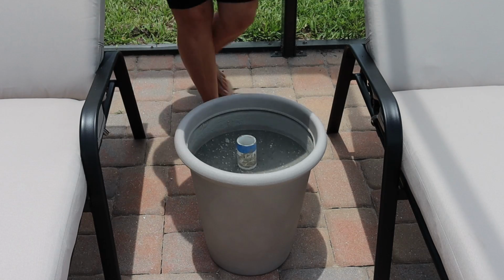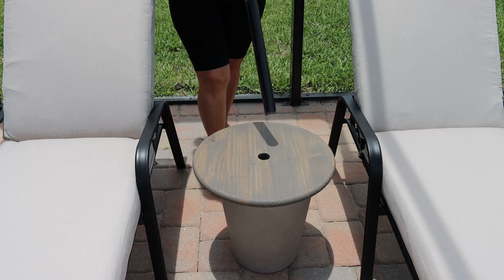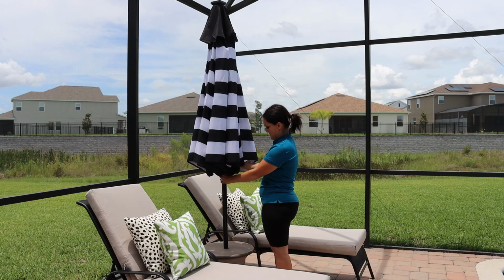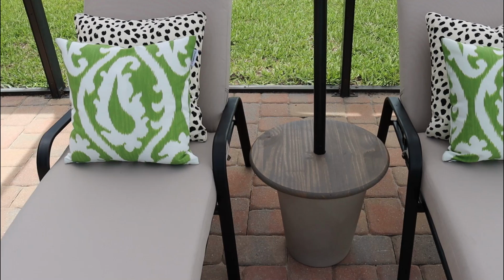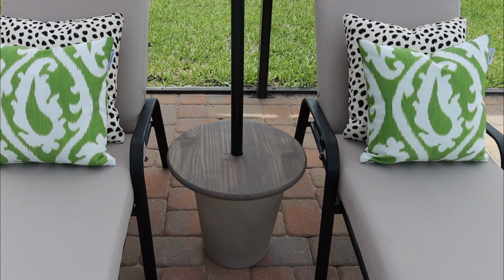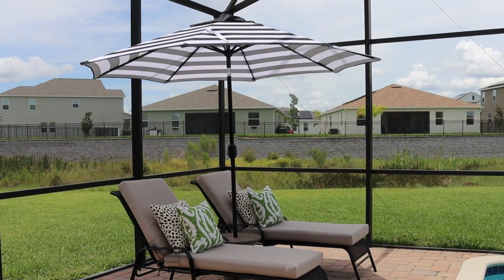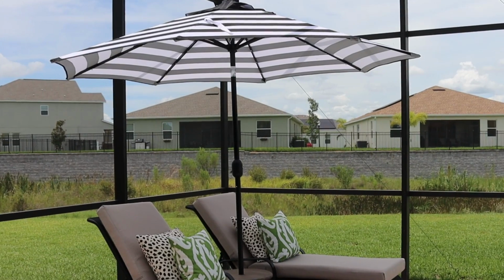Once that was dry, we put our top onto the pot, make sure the holes are centered up, and then we slip our awesome new cabana striped umbrella in through the holes, and that will hold everything together where it should be. I don't permanently affix the tabletop because you never know when you need a little extra hidden storage. But I just adore how this turned out. It is super stable and it's quite heavy for me to handle, which is good, I think, because it means the umbrella is not going anywhere.